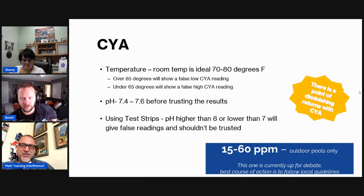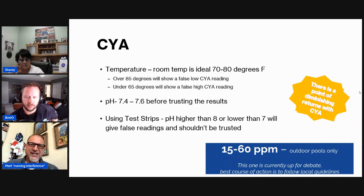And the 15 to 60 really comes down to who you ask. Without trying to be confusing, you need to know that right at 55 parts per million, anything above that becomes more detrimental to the kill rate of the chlorine. So the higher the cyanuric acid goes, the less effective the chlorine is. You may not think that's a big deal, but if you're trying to get rid of combined chlorine and using the right amount of shock to reach breakpoint chlorination, it becomes a big deal.